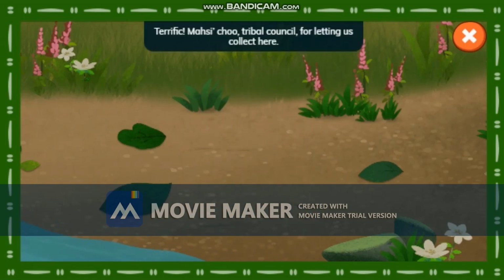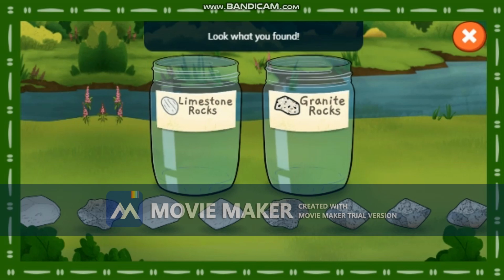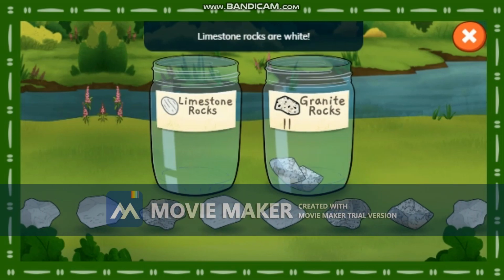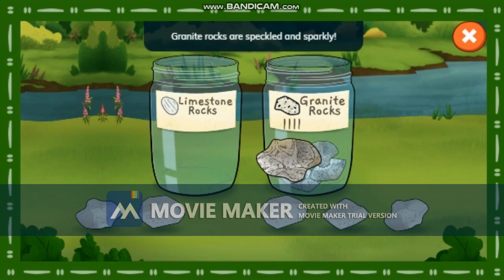Terrific! Masicho, Tribal Council, thank you for letting us collect here. Look what you found! Limestone rocks and granite rocks. What do you notice is different about these rocks? Limestone rocks are white. Granite rocks are speckled and sparkly.